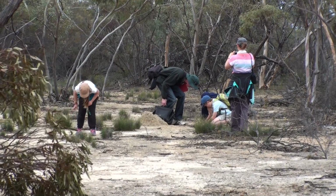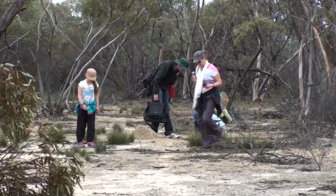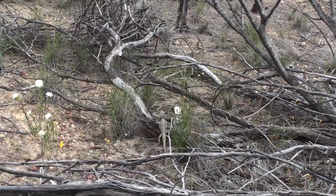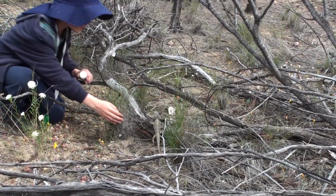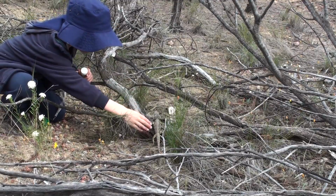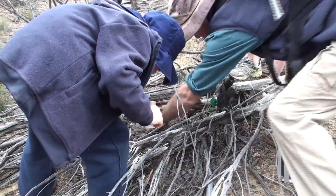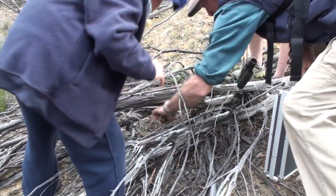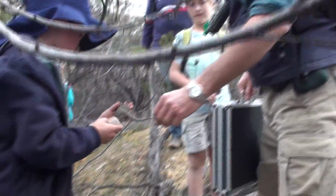So BioBlitz is a 24-hour snapshot survey run by the community of a patch of bush, in this case in the wheat belt. It's a method to involve the community in understanding and appreciating the stuff that's in their backyard reserves. So, for example, in New York it would be a local park, but in the wheat belt it is the local patch of bush or local government reserve, for example.